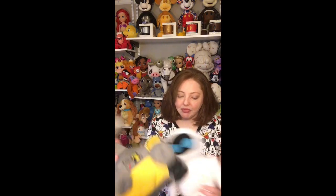But he still looks cute. I love him. And he's got a patch too. So now I have the matching set of WALL-E and Eve. Yay! But like I said, I've had him for a while, and she's new.